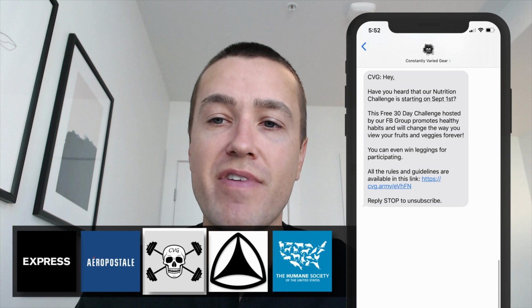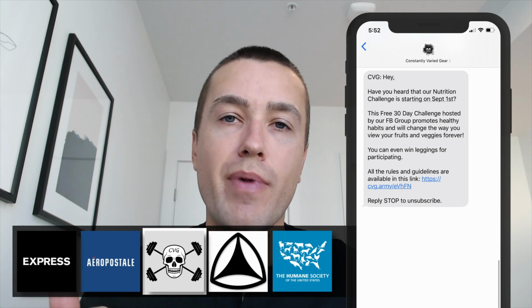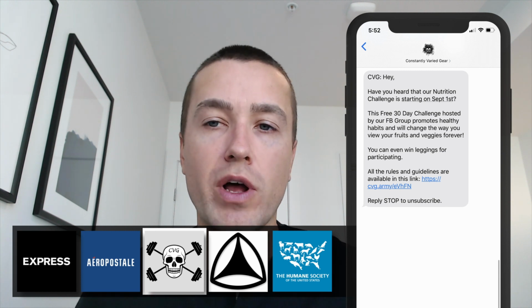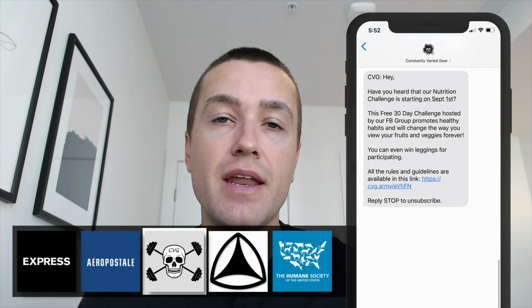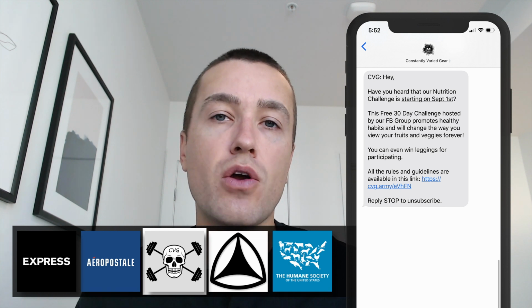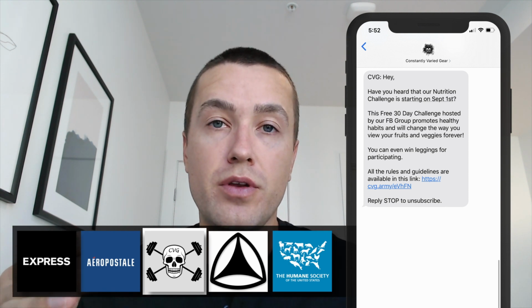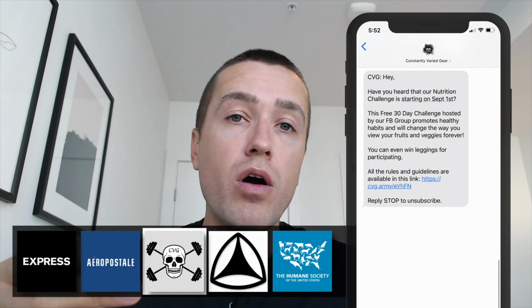This is Constantly Varied Gear. This one is either a very long SMS message, so they're combining SMS messages, or it's an MMS message. As you can see, they put "reply stop to unsubscribe" at the bottom. Again, only needed once per month, but you can put it in if you want. They did a really good job of using line breaks and using a lot of text. Now, some people think every text message has to be 160 characters. That's not correct. I actually advise clients to vary it up. Some text messages should be really long with no image or video or GIF. Some should be really short with a video. Some should be really long with a GIF.